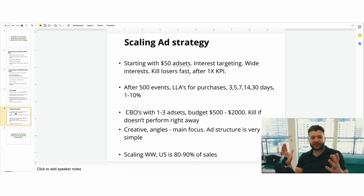Identifying what customers actually want, the messaging for the product, the angles for the product, right? That stuff makes more difference than things like, hey, do I target this and put another thing to narrow the audience, or do I just stick to very broad audiences and scale that. So wide interest, we kill losers fast after 1x KPI. We don't overspend on testing.